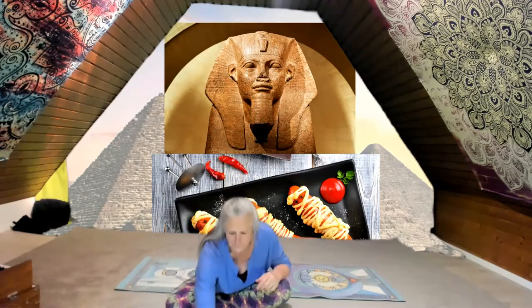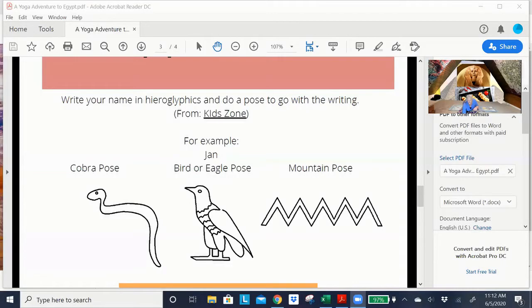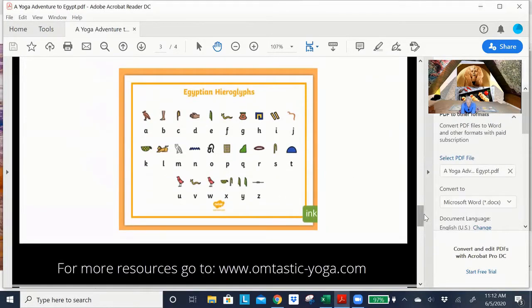So we're going to do one more activity before we close. I just wanted to do Shavasana because this activity is something that you may want to keep doing after our yoga class is over. So I'm going to share my screen with you. And in Egypt, a long time ago, they used hieroglyphics to do their writing with. And I'm going to show you this chart down here and come back to this chart in just a minute. So this will be on our website and you can pull it up.